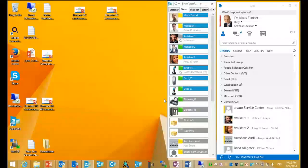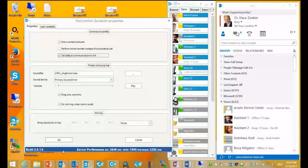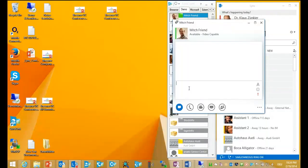Okay, the next area is what you can do with a quick link application. As you have seen already, with one click we have optimized everything to be reachable by one single click. With one click we can directly call this contact, or if I change the default, I just quickly do it. Set the default communication to IM, and then try to reach Mitch. You see the pointer has changed to the chat pointer. It means when I open that window, I can first chat. I can chat with Mitch and then escalate to a voice call. And this was a feature requested by the US market, so we can adapt to the user's preferences.